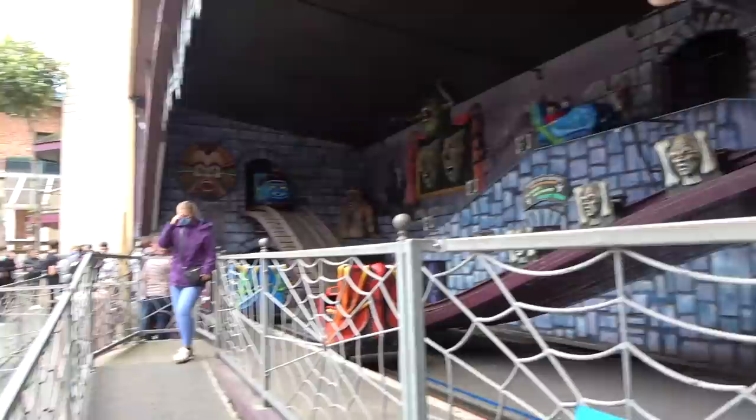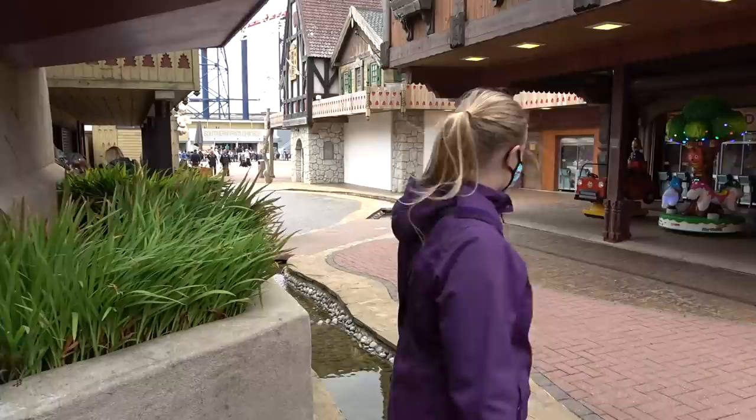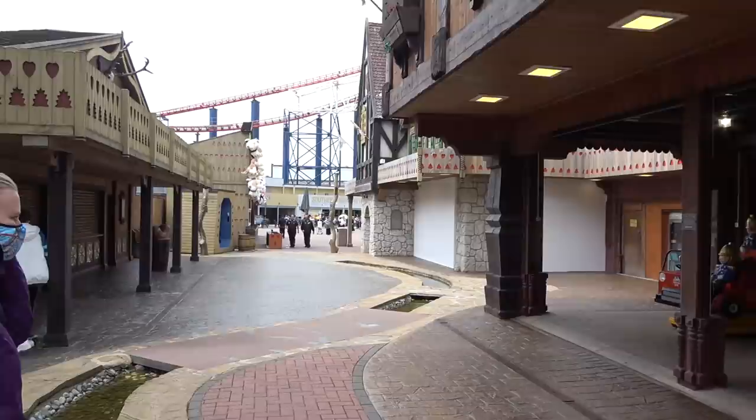Did you enjoy that? No, I don't like going on the quite reliable effects. Should we go have a look at the River Caves? Yeah, I'd like to go on the River Caves. It's nice to get back on some dark rides though, isn't it, Charlotte? Yeah, love getting back on some dark rides today. I missed that a lot yesterday at Alton Towers. Let's carry on down this way and go to the River Caves, Valley of the Kings.